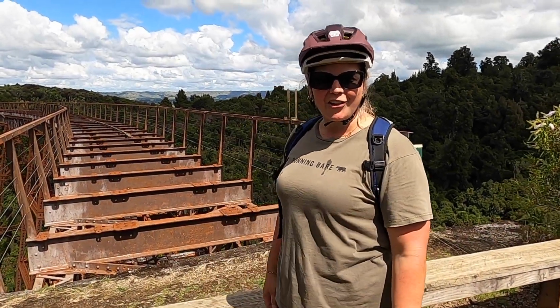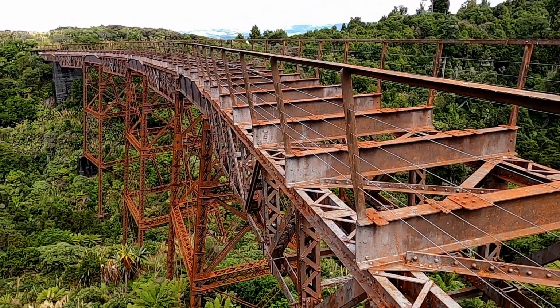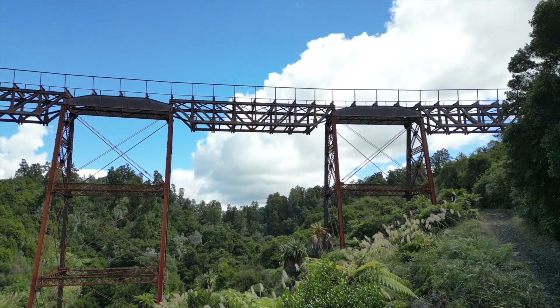Again. We are on the old coach road having a bit of an explore with the mountain bikes and have come across the old bridge here, which is obviously not in use any longer.